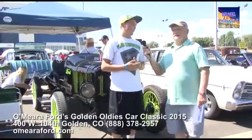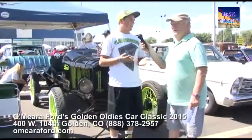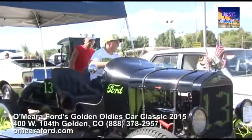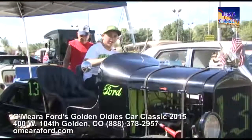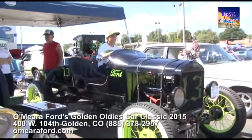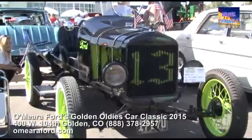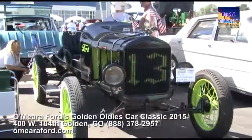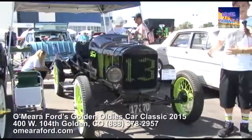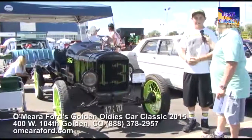I'm Seth Jackson, and we're looking at a 1923 Model T Speedster. I'm from Arvada, Colorado. Number 13, was this a racer back in the day? No, it was built to look like a racer back in the day. This is a lot different from back then, but this is all original 1923 motor and everything else.